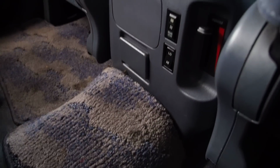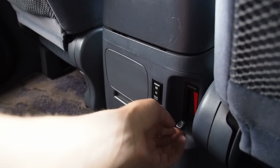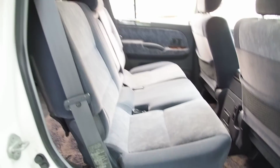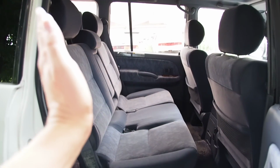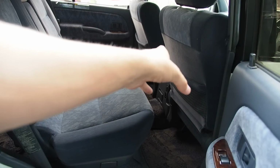Into the back seats. Okay, so just going to show you this first. This is your rear heat. Press the button and then fan high and low, and then you can set the amount of heat that you actually get with this. And I believe the vents are underneath the seats here. Here's your seats, and this back can be adjustable for whatever you want. You get nice, good amount of leg room here.